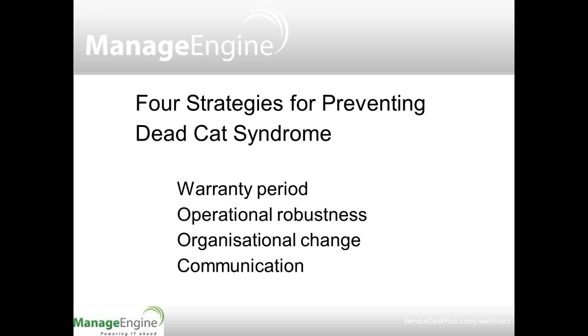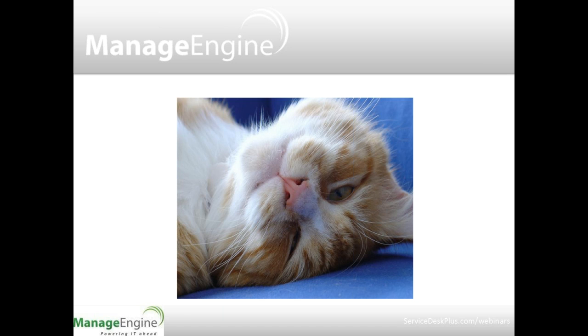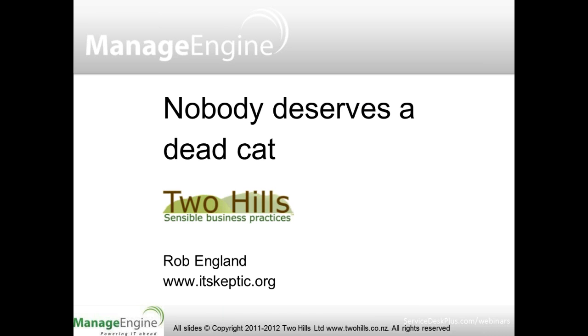And most of all, communication. And I'll hammer this point again. It's operations' job, production's job, service delivery's job as the recipients of the system to own and drive the communication back into the projects, the developers, the architects, to make sure that the communication is happening right from the start, that there's close collaboration, there's no surprises, the systems are good, and we're not getting dead cat syndrome, because we want to have a healthy cat arriving in production. Nobody deserves a dead cat.